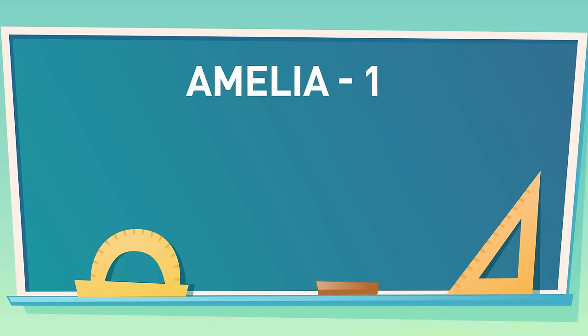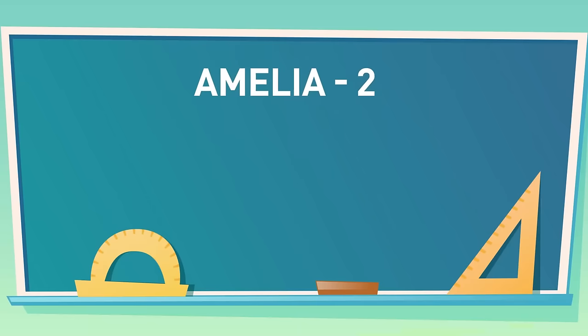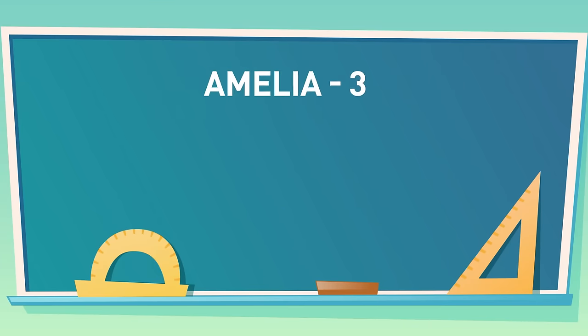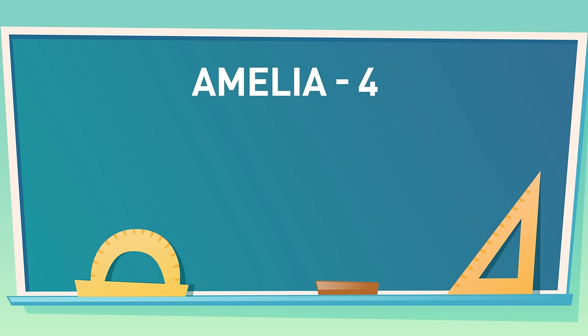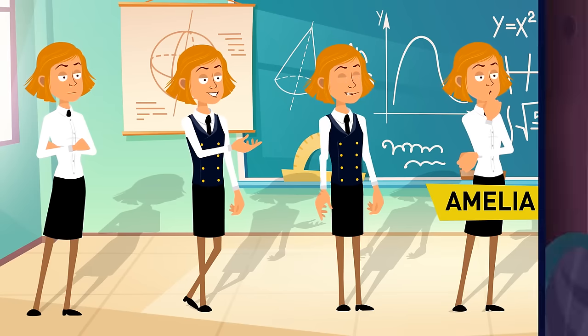If Amelia is the first girl, then two girls told the truth, the second and the fourth ones. If Amelia is the second girl, then the first and the fourth girls told the truth. If Amelia is the third girl, then the first and the third ones told the truth. But if Amelia is the fourth girl, then only the second girl told the truth. So, Amelia must be the fourth girl.